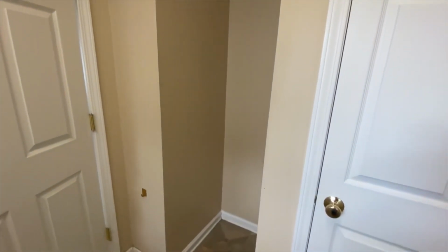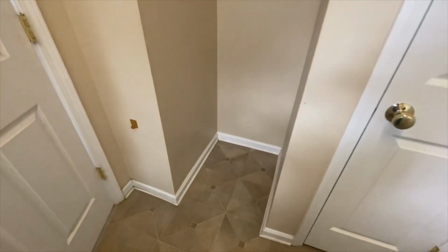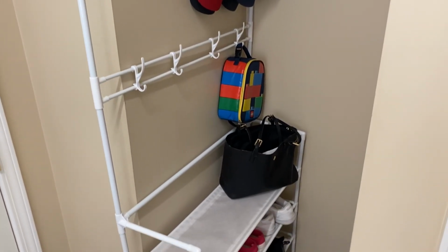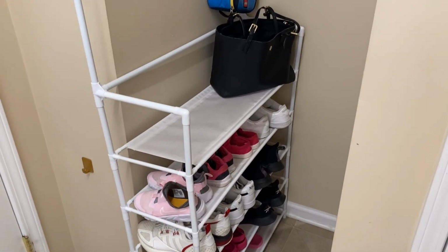Next is to create a drop zone if you don't have a mudroom. This is the space that I have to work with. It's a deep and narrow space in the laundry room, and it's the first stop when my daughter comes home from school. So I found this coat rack that I can easily move around if I want to, so it's perfect for this corner.